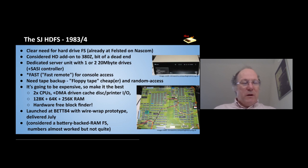We thought about doing a hard disk add-on to the 380Z to do a hard disk file server that way, but that would have been a bit of a dead end. The 380Z was a bit of an old machine by that point, and we didn't want to give sales to Research Machines. So we decided we needed to build a dedicated file server, obviously using all the Z80 technology that we'd already got lying around.